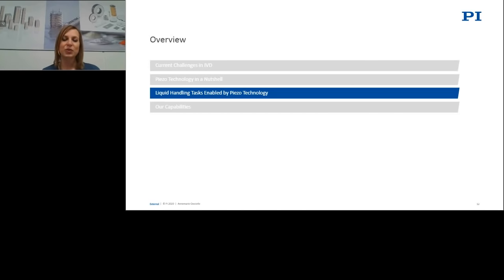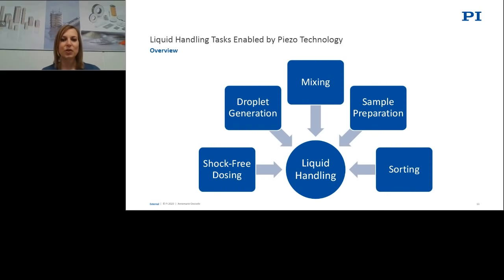So now let's come to the application of piezo elements. In which areas can piezo technology help for liquid handling tasks? Here in this overview, you can see the tasks that can be supported by piezo elements or piezo actuators. So liquid handling can be done by means of shock-free dosing, precise droplet generation, very challenging mixing tasks, sample preparation, or sorting tasks. In the following part of my presentation, I will go from left to right through all these topics, presenting you and hopefully inspiring you where piezo technology can help make your IVD devices faster and ensure a higher throughput by efficient liquid handling.